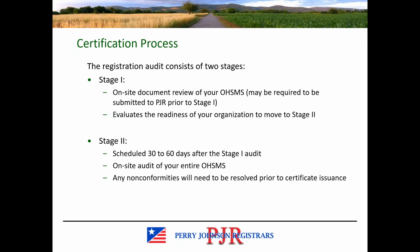The stage 1 audit is a documentation review of the management system to evaluate the readiness of the organization to move on to stage 2. Does the documentation framework meet the requirements of the standard? That's what we focus on there. And there are no nonconformities issued at a stage 1, but you may have concerns that you want to focus on prior to your stage 2 audit to hopefully avoid nonconformities during that audit. The stage 2 audit, on the other hand, is an audit of the entire management system.